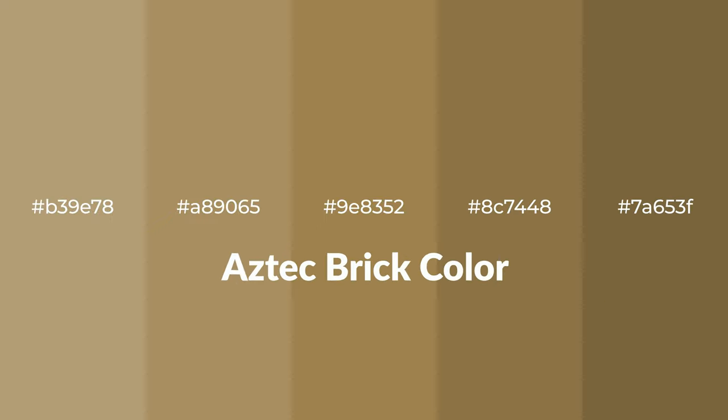Warm shades of Aztec brick. Color with brown hue for your next project. To generate tints of a color, we add white to the color. And tints create light and exquisite emotions.